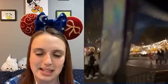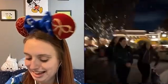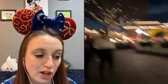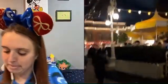Perfect. Well, while she is walking there, let's talk about the next treat on our list. And that is the peanut butter square at Candy Palace. It's milk chocolate covered with a peanut butter center with roasted peanuts on the inside. If you are someone who likes peanut butter things, you have to get this.